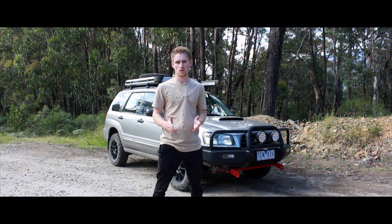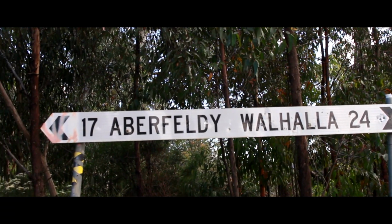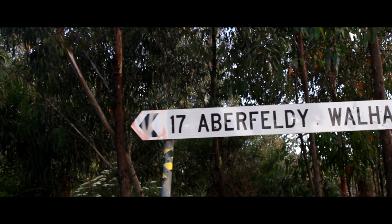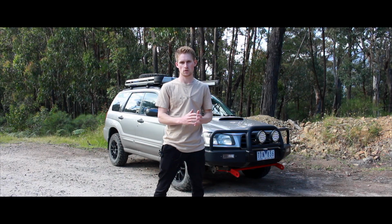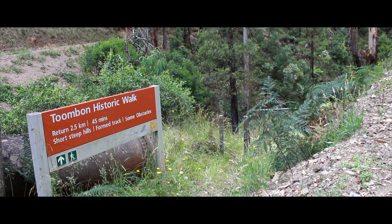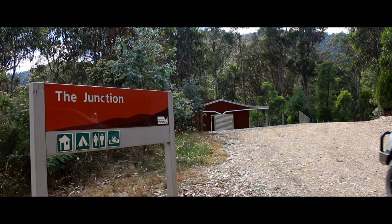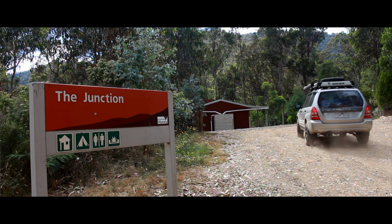Today we are starting on the Aberfeldy Walhalla Road, situated in the beautiful Victorian high country. Today we're going to do a bit of exploring along the Donnelly Creek and Toombon historic Goldfields area. And we're going to do some walks and have a look at some of the historic artifacts out and about, as well as some of the huts and campgrounds that can be explored in this area.